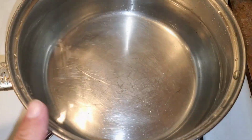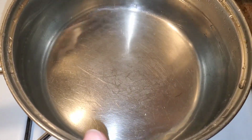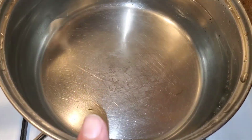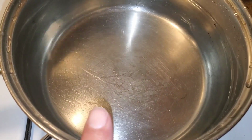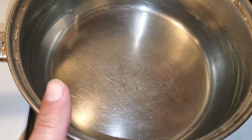So let's try this out. So the first thing that I'm gonna do is I'm gonna simmer some oil. I was going to cook the oil, my coconut oil, but I decided just to simmer my water or boil it and then melt the oil down this way.